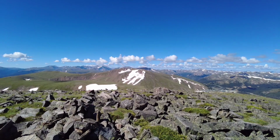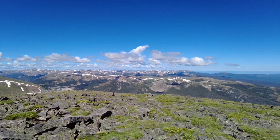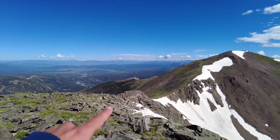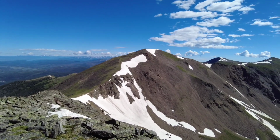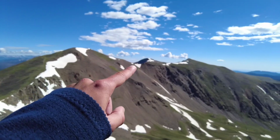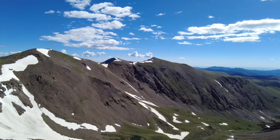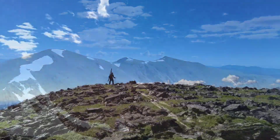Alright, so this is the view from Mount Ava again, and there's Mount Flora where I came from. The views over here are really cool, and you can see here, this is where I'm going. So I'm going to go along this ridge and up to Parry Peak, and then after Parry Peak I'm continuing on the ridge, and I think that's Mount Bancroft, and then behind Bancroft is James Peak. So can't see James Peak yet, but that's where I'm heading to, I'm pretty sure.